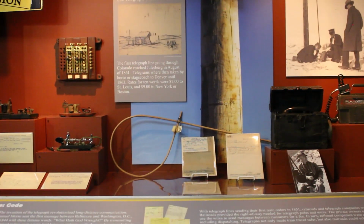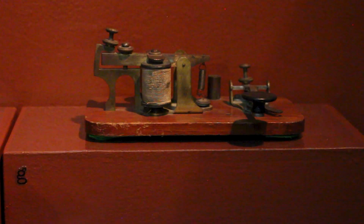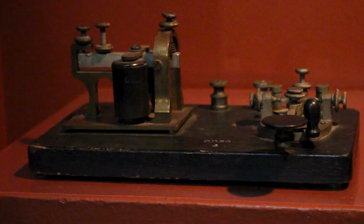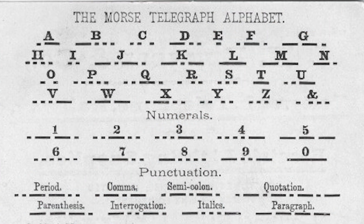The invention of the telegraph revolutionized long-distance communication. Samuel Morse sent the first message between Baltimore and Washington, D.C. in 1844 with these famous words, "What hath God wrought?" By transmitting electrical pulses over a wire laid between stations with these pulses encoded into a language known as Morse code, what used to take weeks could now be communicated in minutes or even seconds.